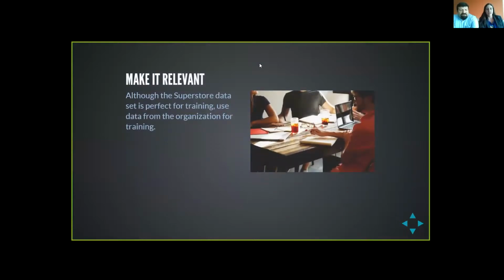Also, make sure you make the training relevant too. So a few things we've helped with training about making it relevant: don't use the exact data set the person works with, because that can be distracting and you can't scale that kind of training, but use relevant data sets. So it's easier for the trainee to apply the Tableau skills they're learning to their own data and keeps them more engaged.